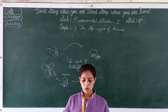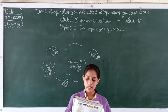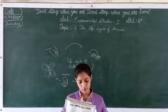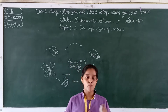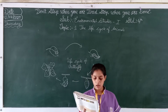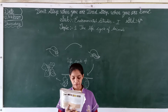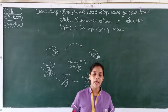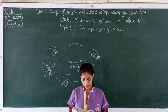Now let's see, do you know, for each type of butterfly, the type of plant on which the female lays eggs is fixed. Different types of butterflies lay their eggs on different types of leaves of the plant. The time the larva takes to emerge from the eggs is different for different types of butterfly. We were learning about the plain tiger butterfly. For other butterflies, these stages are different.